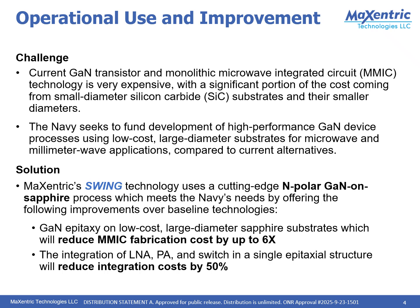Current state-of-the-art gallium nitride-based integrated circuit technologies are very expensive, with a significant portion of the cost coming from the use of small-diameter silicon carbide substrates. To enable large-scale production and adoption of microwave and millimeter wave MMIC systems, alternative, more affordable device technologies need to be developed. MaXentric Swing technology addresses this need by utilizing a cutting-edge nitrogen polar gallium nitride on sapphire process.